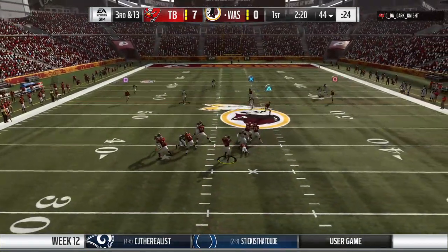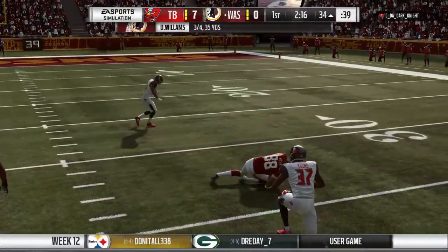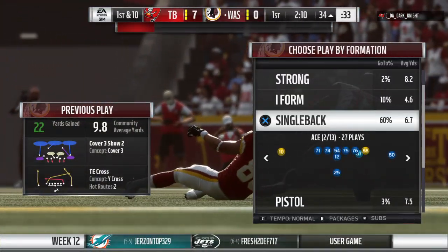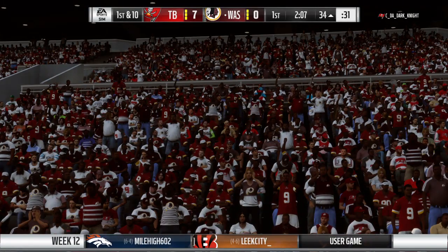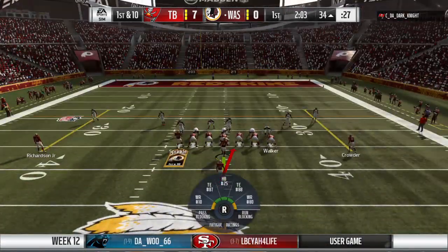Now on 3rd and long, they'll look to throw. And he locates Walker, complete. And he's going to get this all the way down inside the 35. And they convert on 3rd with a gain of 22. From the 34 now, here's 1st and 10.